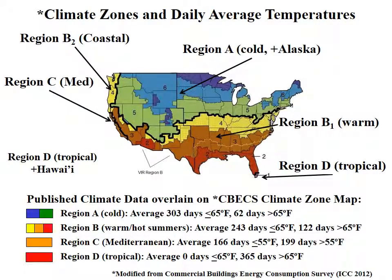Well, most of this work's already been done. This is the climate zone map published by the Commercial Buildings Energy Consumption Survey. They split the U.S. up into 8 different climate zones, noted by the different colors and the very small numbers here. We elected just to split the U.S. up into 4 basic climate zones based on how many days per year the temperature is below or above 65 degrees Fahrenheit. So region A, no big surprise, the northeastern U.S., Rocky Mountains, and the north central states, we define as the cold area, and Alaska is included in this cold region.